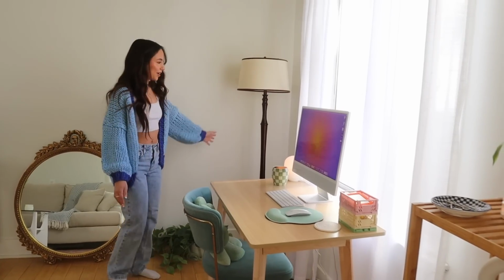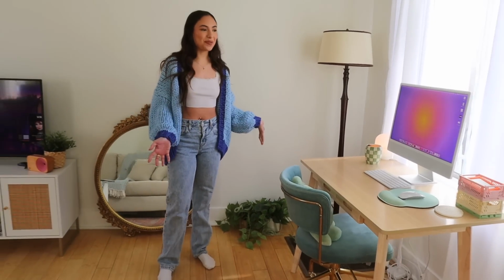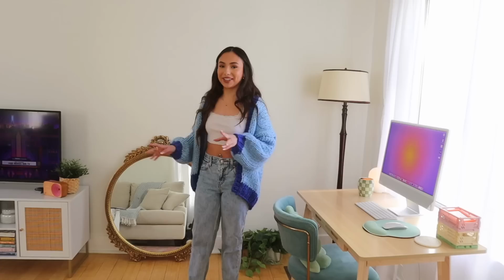And then over here we have a lamp. We have some plants on the ground. These were supposed to be hung up, but we kind of just never got around to it. And also they just look kind of cute right there. We've started to enjoy the whole moving in aesthetic, I guess, where things are just kind of on the ground, and then we just kind of left them there.